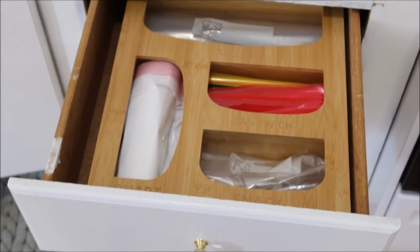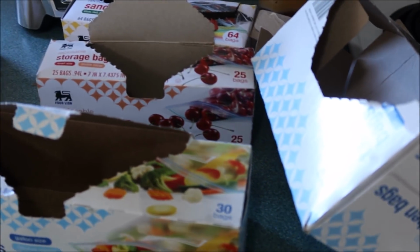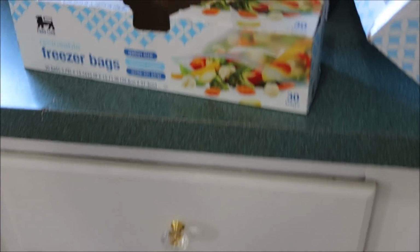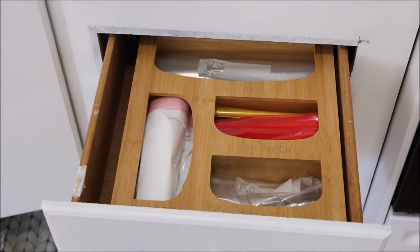I am so happy with how this turned out, and look at all the boxes that I can go ahead and recycle now. I don't even need them anymore. And now we're going to see if all of this fits back in there correctly now that we have made so much space thanks to Leirs.